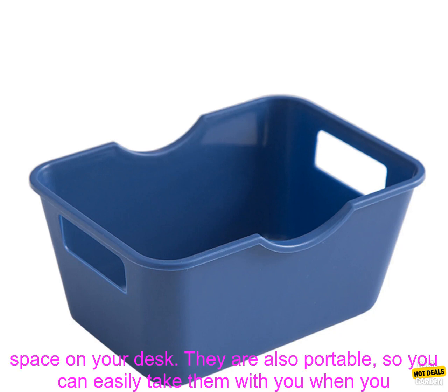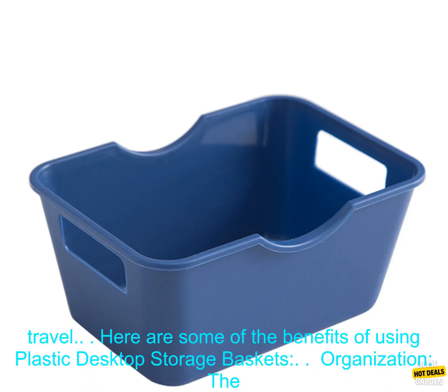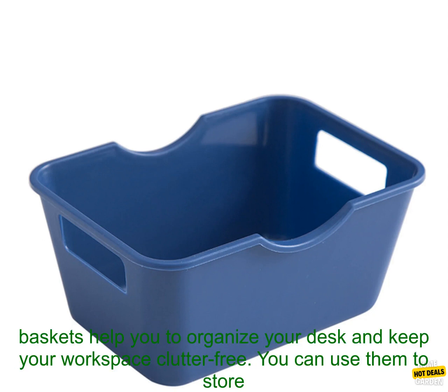The baskets are stackable, so you can save space on your desk. They are also portable, so you can easily take them with you when you travel. Here are some of the benefits of using plastic desktop storage baskets.